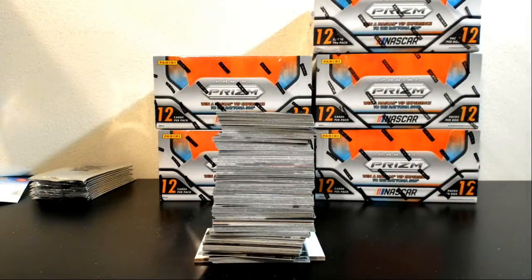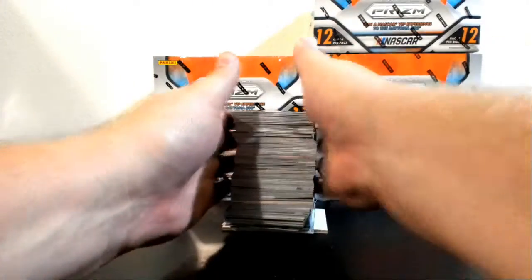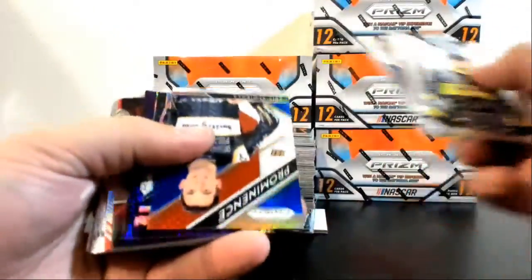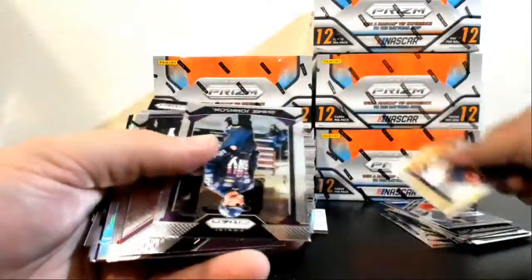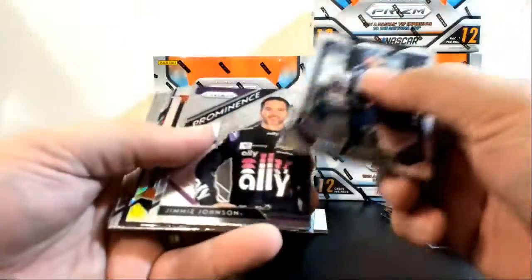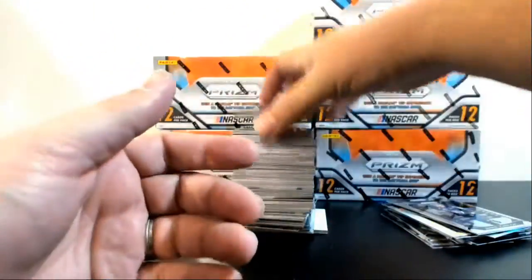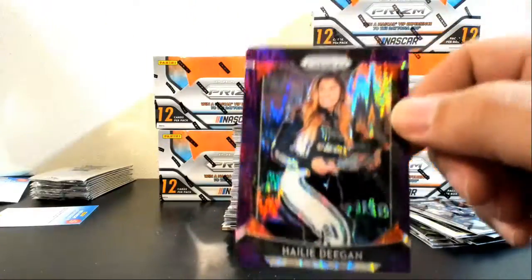Alright, here we go. Excuse me. Box number 1. Good luck. Red, white, and blue for Almirola. Purple for Logano. Kyle Busch refractor. Truex on a refractor. This is the second out of this master case.